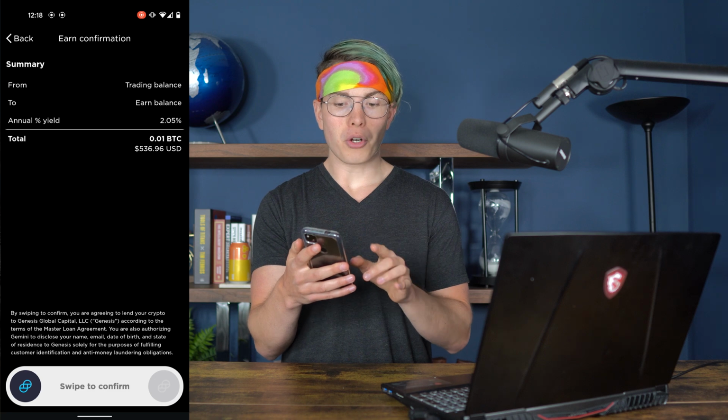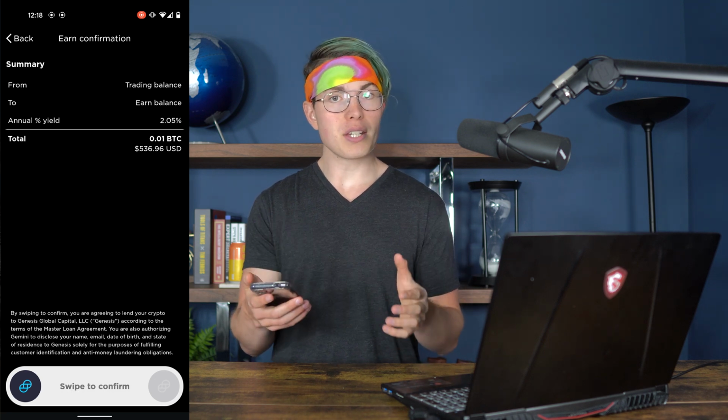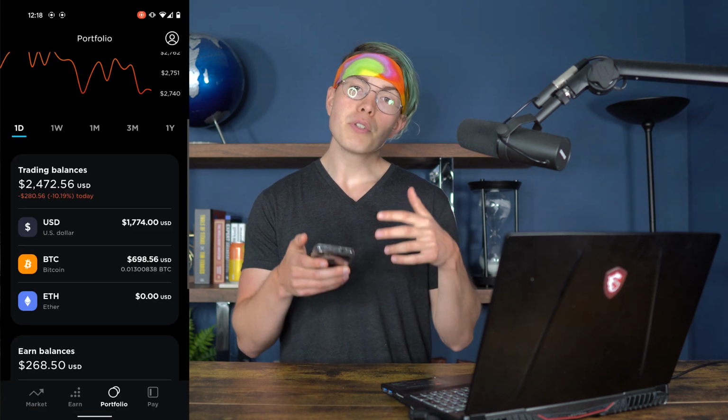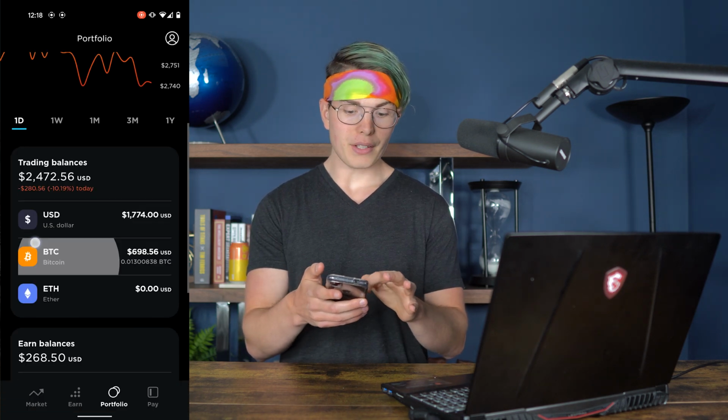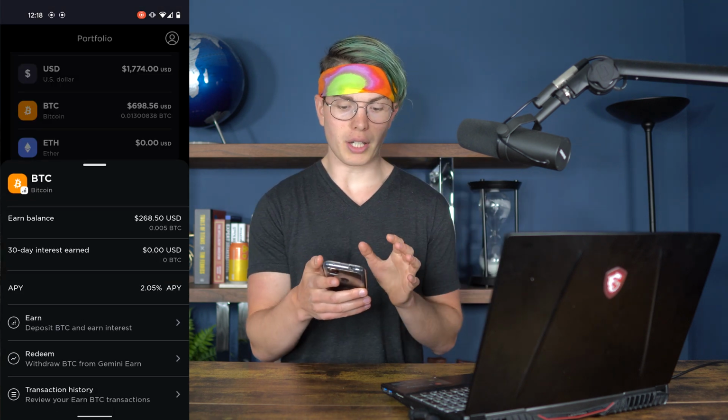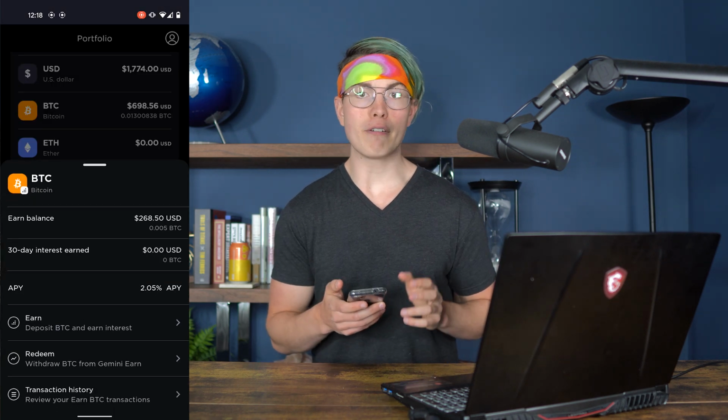As you can see, we would earn about 2.05% on our crypto, which is quite a bit higher than you're going to be getting at a savings account these days. Now, once you've confirmed that, you'll be able to see your earn balance by scrolling even further down. You can see we've got about $268 in our earn account, earning that 2.05% interest.